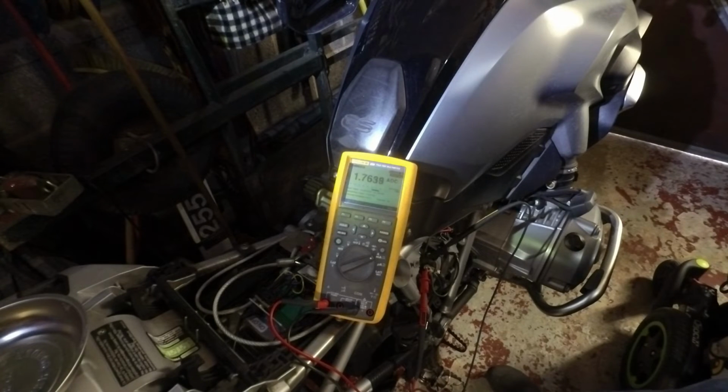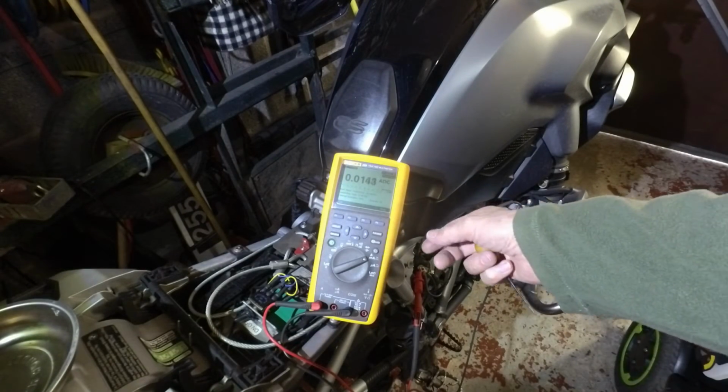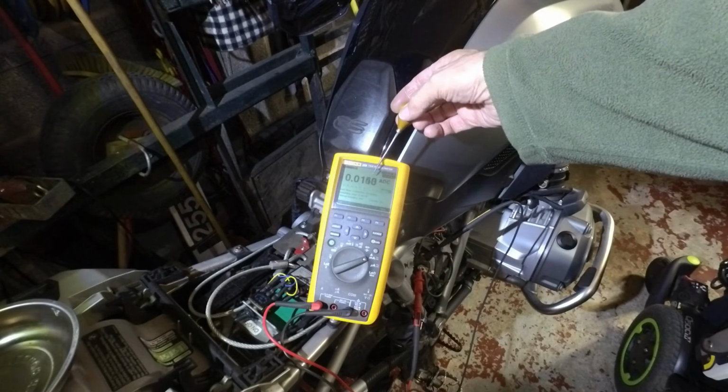Goodness knows what's going on now. 1.7 amps going somewhere. Oh, the indicator has just flashed to indicate that the alarm has armed itself. Okay, so it's been probably 10 minutes since I turned the ignition off, and we're down to 14 milliamps.